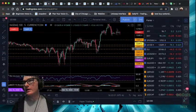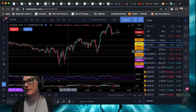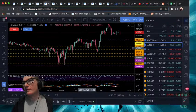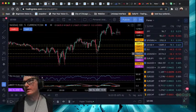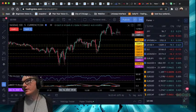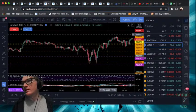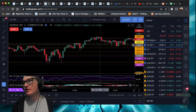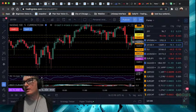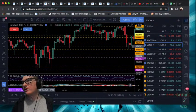And then, let's see here. It looks like it was just trying to rebalance on these. And this was definitely a rebalance here, coming back down to the top of this candle here. I don't even know, that would have been a continuous order block right there.